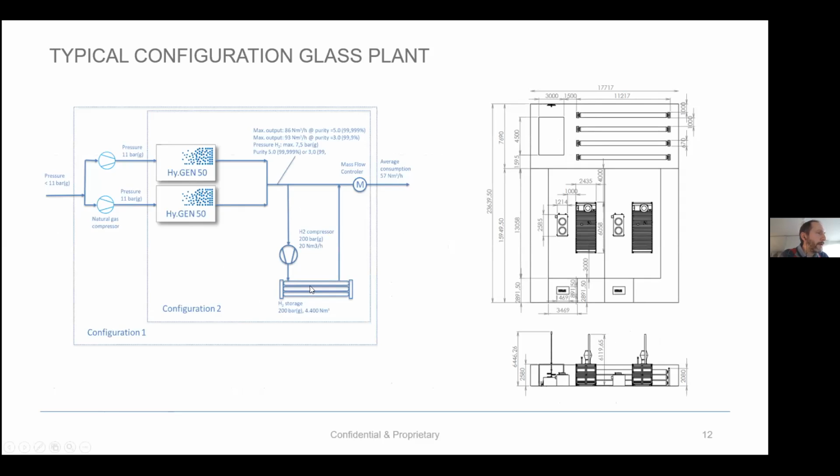Here I show you an example of how we usually connect our systems in order to couple it with backup. For example, we can have some number of HYGENs in parallel and compress to 200 bar storage with our own compressors, and then in the event that the user has peaks of consumption, just take from the backup, or during the moments of maintenance of our systems. We're also able to include compression of natural gas and the compression of hydrogen. This is a layout of how this would be placed on site.